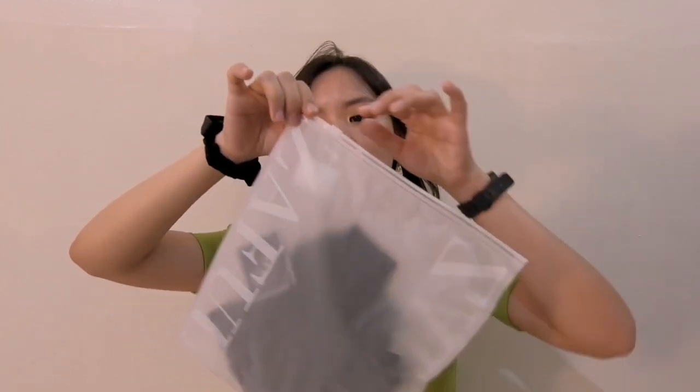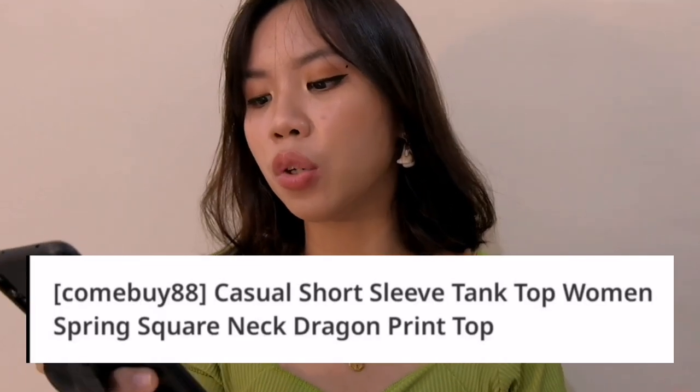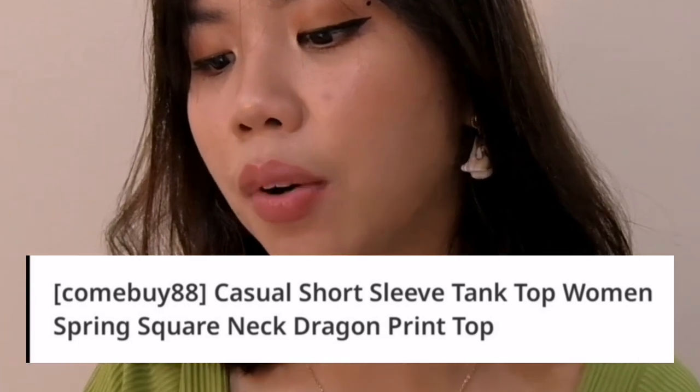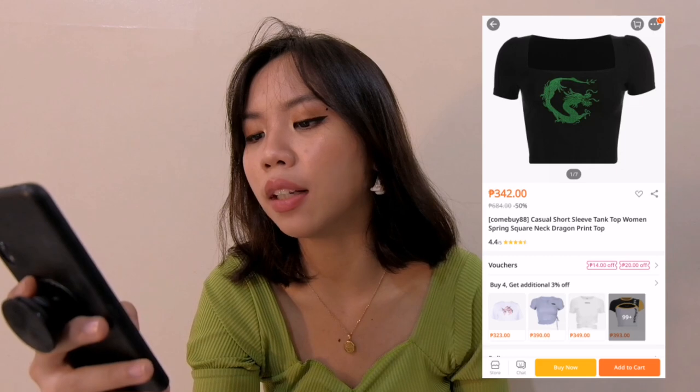I got really curious kung bakit Zaful yung Ziploc bag niya. And I did not expect that it would be from Zaful. Just a square neck black na crop top, with a green dragon sa middle niya. It is called the Casual Short Sleeve Tank Top Women's Spring Square Neck Dragon Print Top.